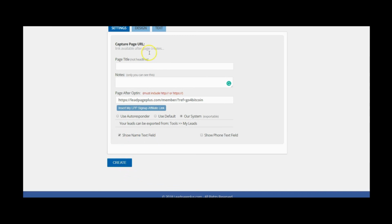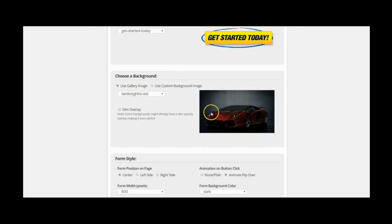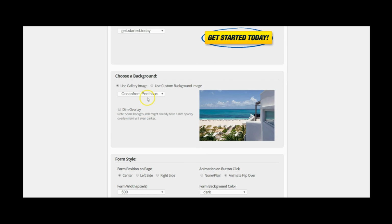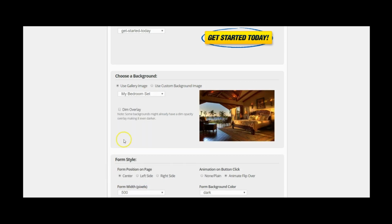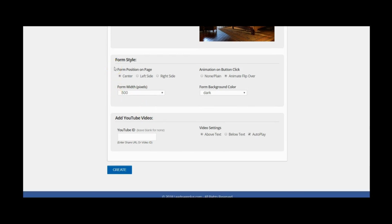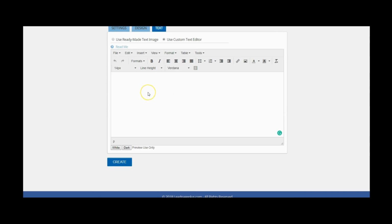Show name, then go to design. You can either use the pre-made buttons or choose your own, create your own. Same with the background. You can use the gallery images, and there's quite a few. Show you a couple. Bedroom set. Some nice ones in there, or you can use your own. And then you've got the form style, obviously your usual centre, left, right, animation on your click button, and you can add a YouTube ID there. You can also create whatever text you want there.